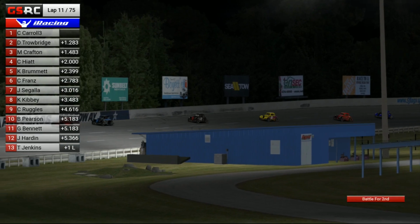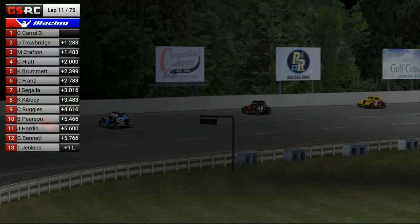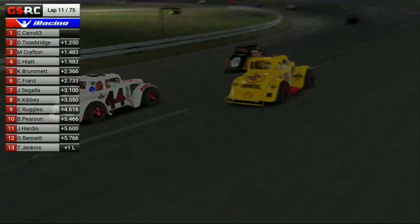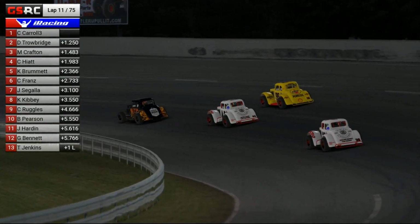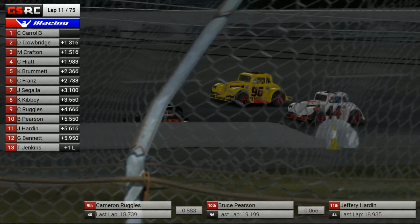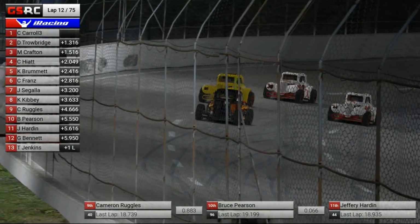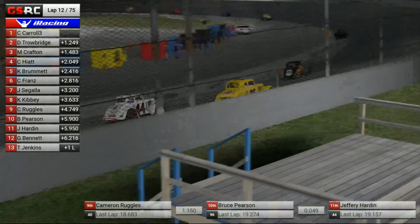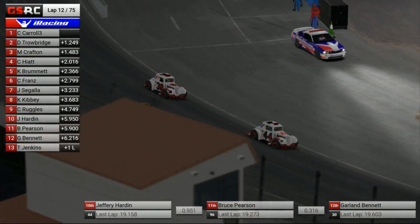Tracy Jenkins on the inside along with Bruce Pearson. And then we saw Garland Bennett on the outside, but backed off as they came out of turn 2 as they go down the back straightaway. A little bit of battling going on between now Bruce Pearson and the 44 of Jeffrey Harden. Give a little bit of love to those in the back of the field as they battle it out here. Still a long way to go at 5 flags.